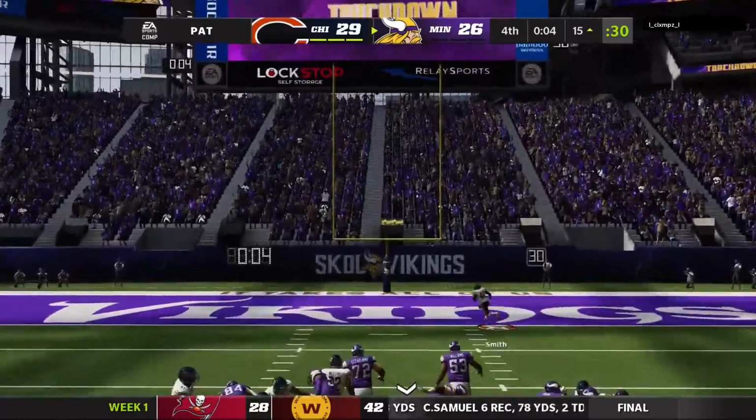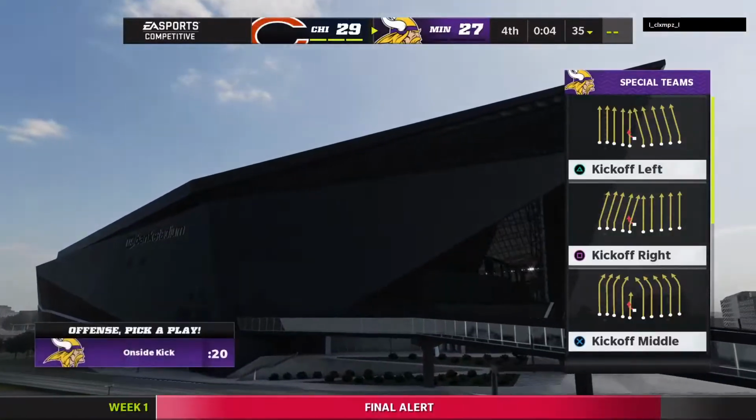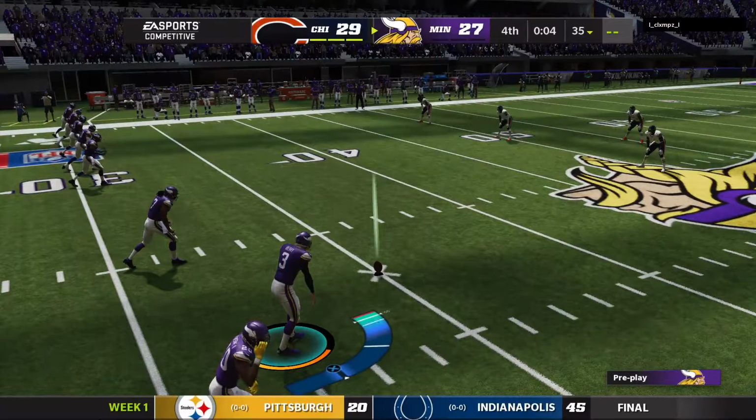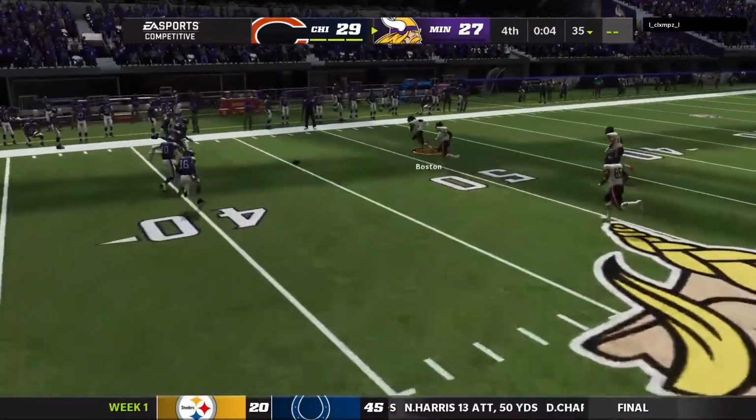No doubt about it. You know, that's all they discussed. How can we get ourselves moving again? How can we get our team going? This definitely qualifies. Point after, right down the middle. And now things get a bit more interesting here in this 4th quarter.